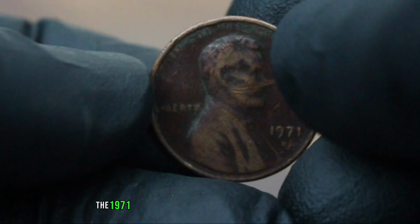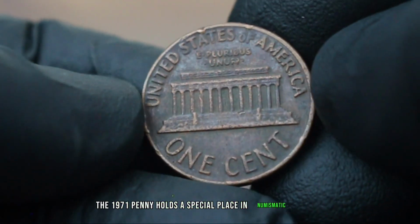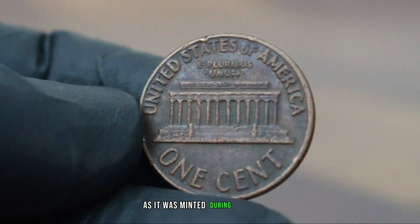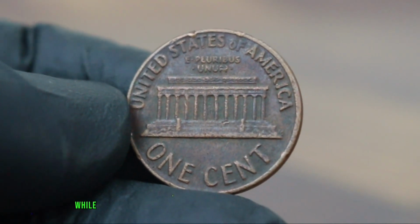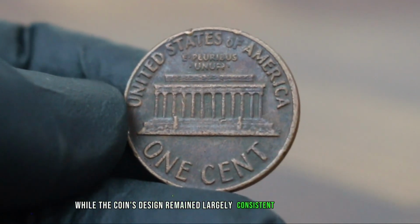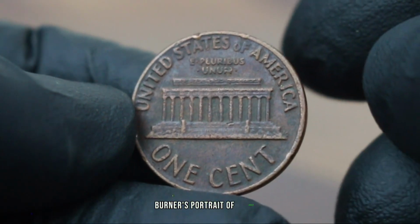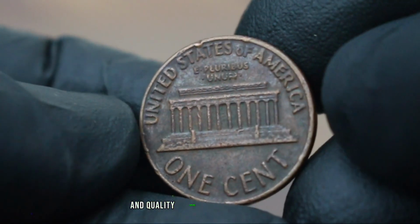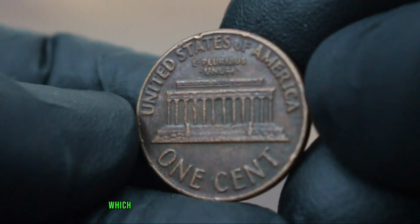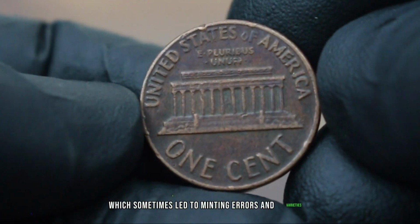The 1971 penny holds a special place in numismatic history as it was minted during a period of continued social and political change in America. While the coin's design remained largely consistent with Victor David Brenner's portrait of Lincoln, the 1970s saw increased experimentation and quality control shifts at the U.S. Mint, which sometimes led to minting errors and varieties.